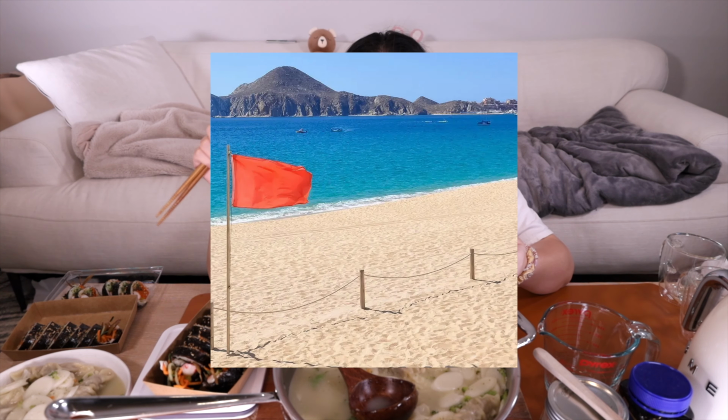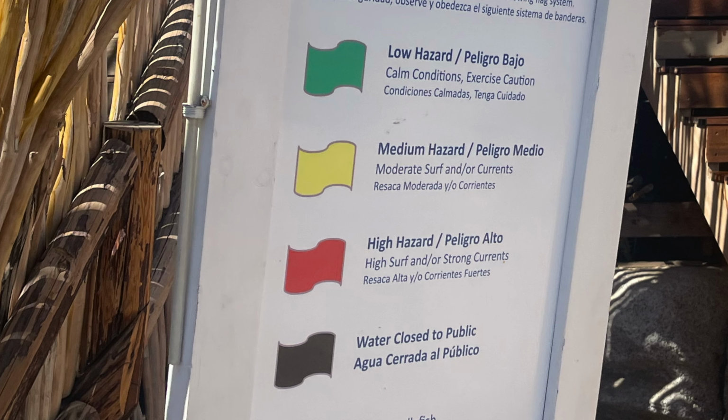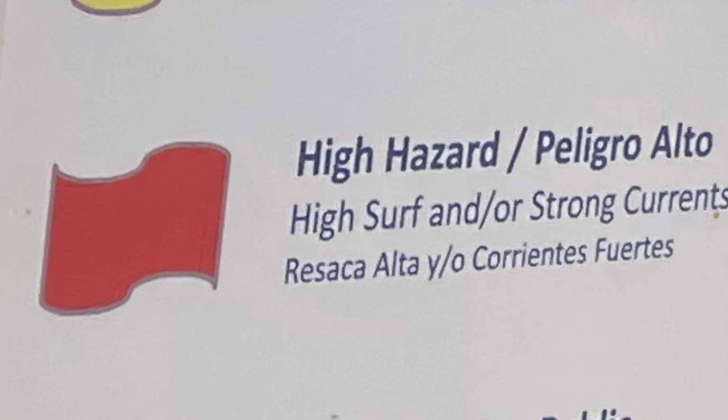Guys, if you have a chance to go to Cabo, it's so nice. Guys, did I tell you that I almost died in Cabo with my in-laws? So in Cabo, there's these flags by the beach and you have to look at the flags. It was always red while we were there. And if it's red, there's supposed to be danger, like tide waves danger.